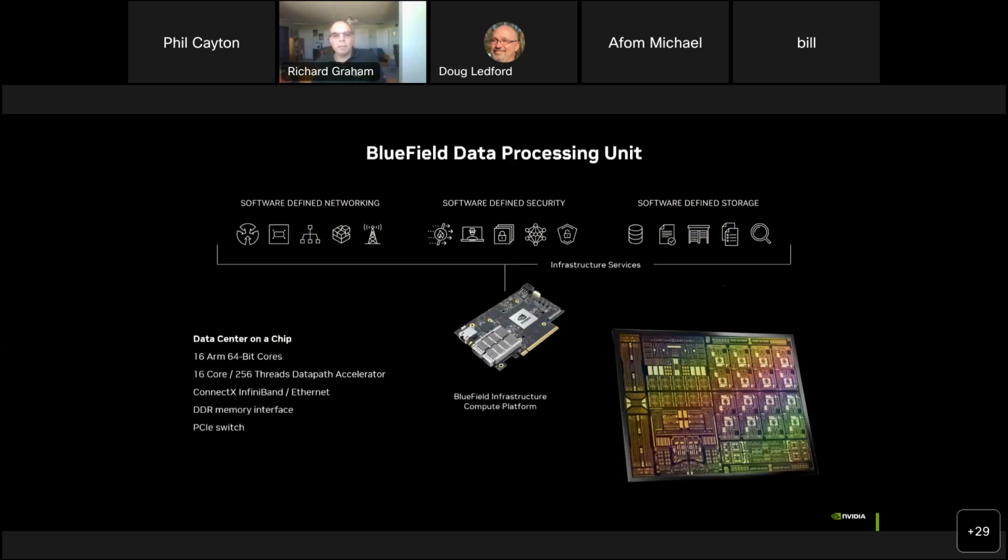So the BlueField data processing unit. This is a very generic slide of BlueField, not referencing a particular generation of InfiniBand technology. The BlueField is currently used to supplement in three different areas. One is software-defined networking, software-defined security, as well as software-defined storage. And the focus of my talk today is going to be on the area of software-defined networking.